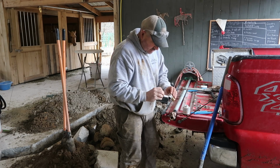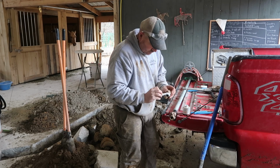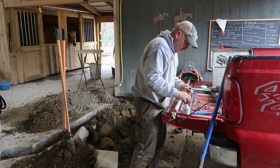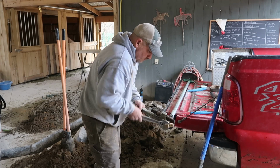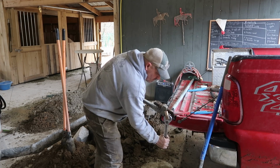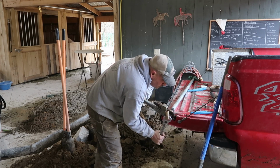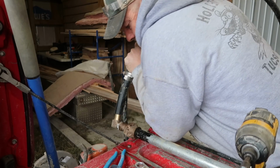I love this compared to tape. I actually like this brand. I'm very brand loyal on this stuff. We put in thousands of these hydrants. I mean, honestly, thousands. You don't believe me, but I'm telling you, thousands. All right, let's go.